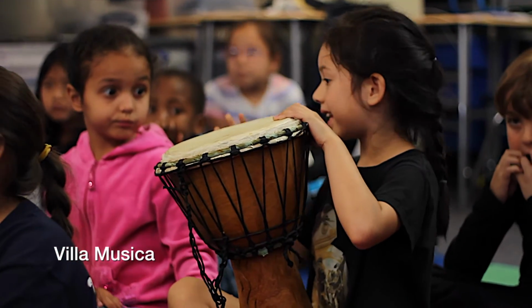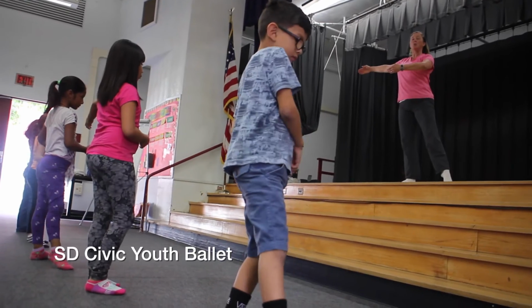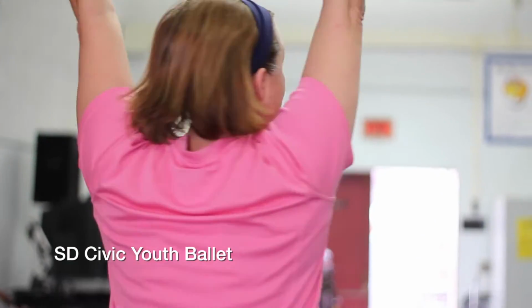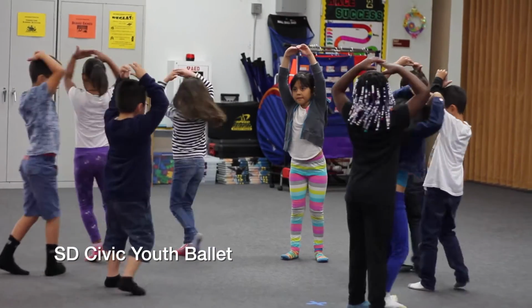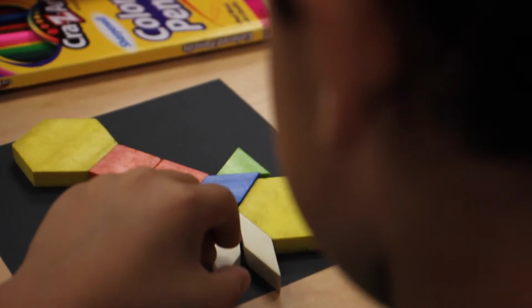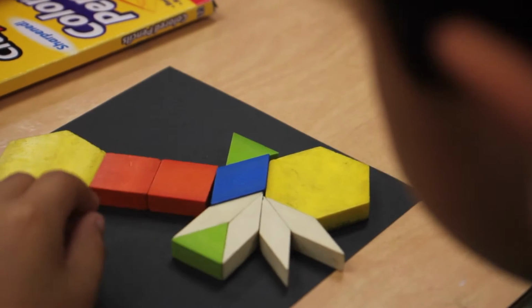Art's been pushed aside for a long time, and now it's actually part of something that we're supposed to be doing. For example, you could have an art and a math connection, or art integrated in everything, rather than trying to separate the subjects out. We're integrating them all together.